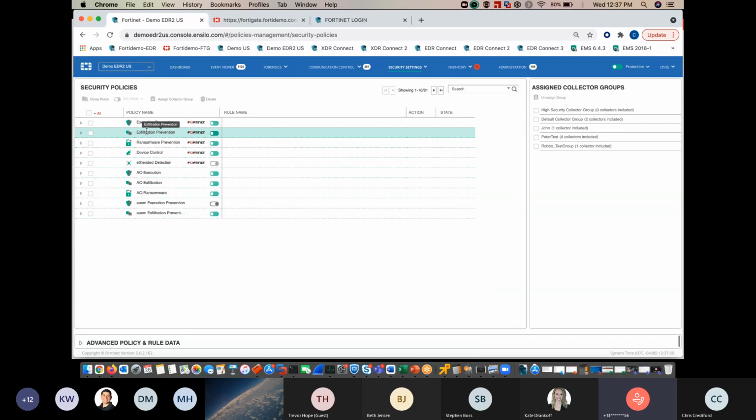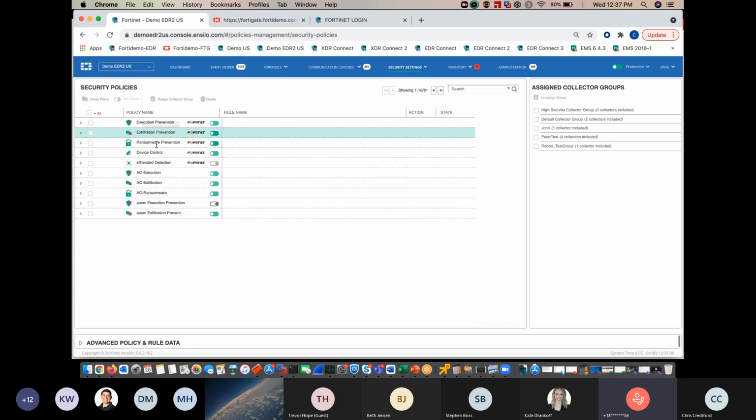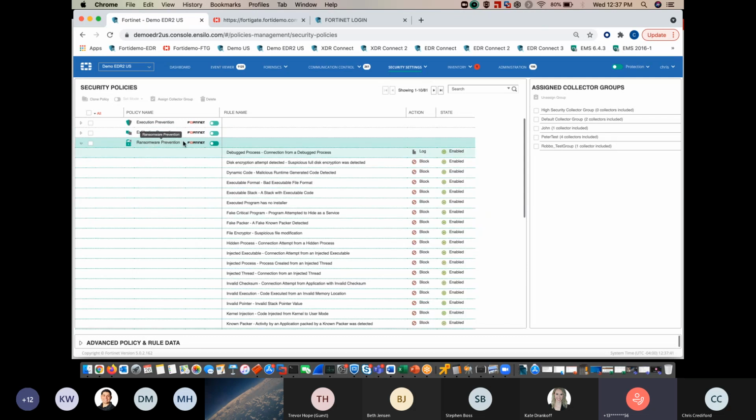And then really the goal of this exfiltration policy is monitoring communication. So as your users run applications, those applications are communicating, that traffic goes through the kernel, and EDR is monitoring that communication. And then there's a third policy specific for ransomware.